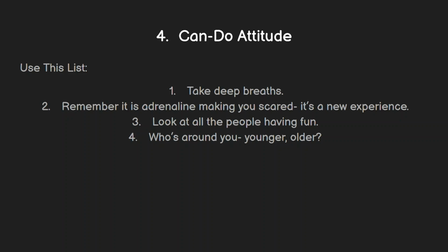For number 4, you should probably look around you. Are they younger? Are they older? And if everyone else is older, then you could be a role model to other people to show that you can do this. And of course, if people are younger, you should think, well, if they can tolerate this, then maybe I'll have more fun than them. Maybe I'll have a good experience similar to them.